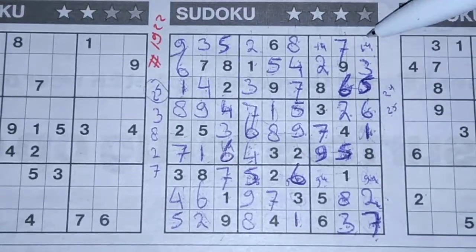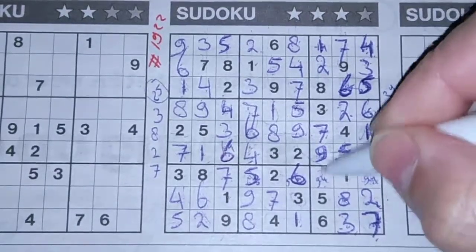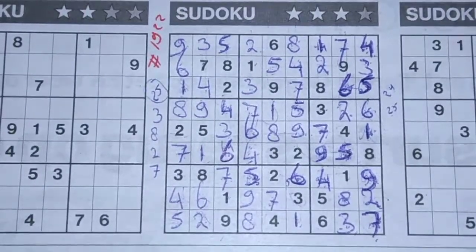Now we have a 1 here, so this cannot be a 1 anymore. This should be the 1, and this should be a 4. Now we have a 4 here, so this cannot be 4 anymore. This should be the 4, and this should be a 9. Finished in 60 minutes. All right.